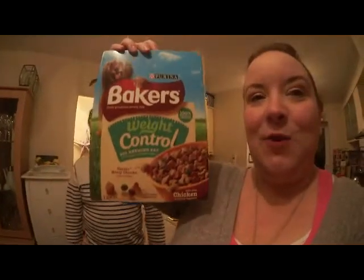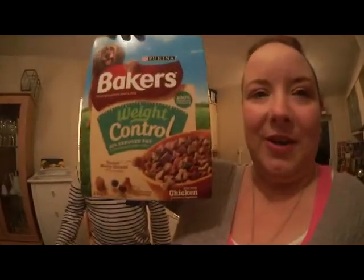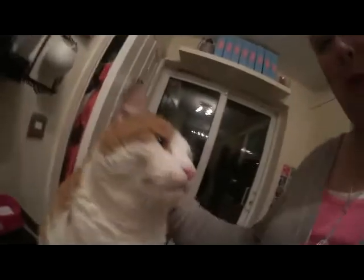And then Tilly needed some food, so she loves the Bakers, but we've got her on weight control because she's not a terribly active dog at all. Obviously she goes for walks, but she's 8 now, and to be honest, she doesn't really like to go for very long walks. They tire her out a lot. We noticed earlier in the year that she was beginning to put on some weight, aren't we all? So we started giving her the weight control Bakers, and it really does seem to be helping. So I'm going to get some dinner on and feed this gorgeous little putty cat.